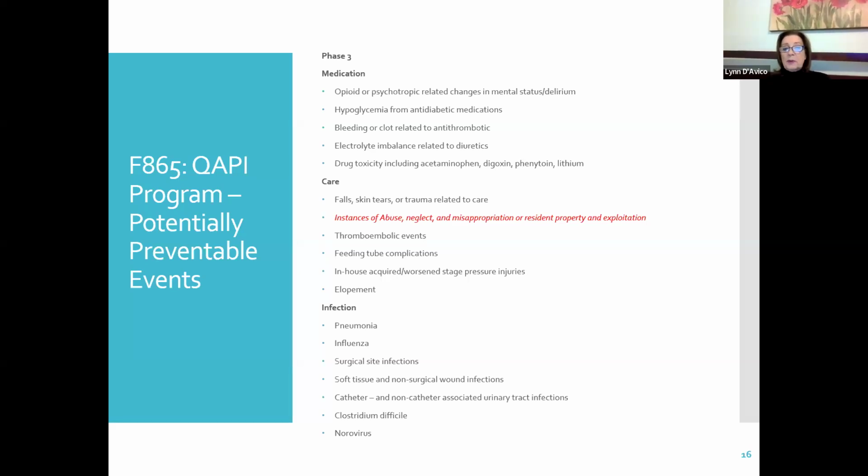The instances of abuse, neglect, misappropriation of resident property, and exploitation, that was new language that was put in. Might be something you want to go with on that, just saying. But all of these are very important. And I just want to go really quick where it says care, and the last one is elopement.